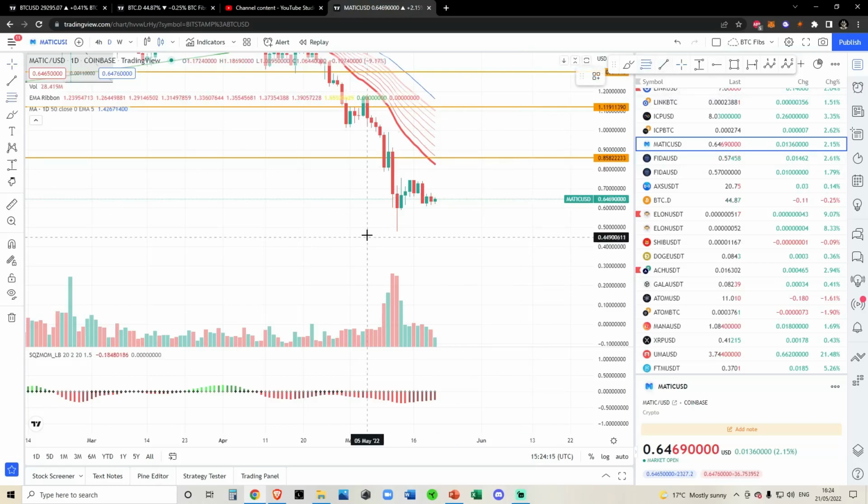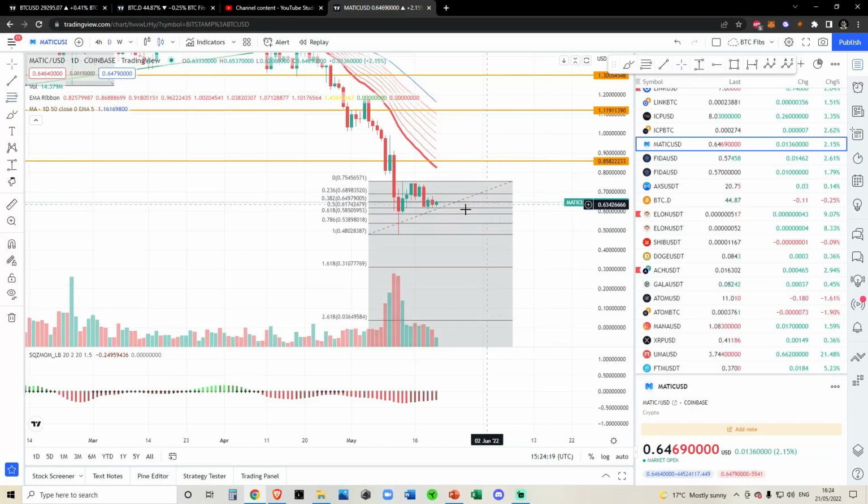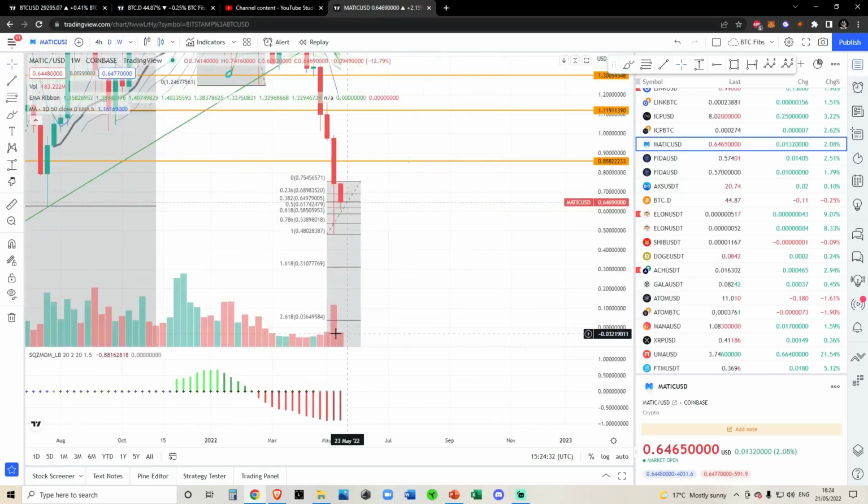Alright, let's check out what's going on with MATIC. I haven't checked this out in a while. In the short term, it looks like you are holding up okay. We've actually recently backtested the 0.5 Fibonacci, and it looks like we're having a tiny bounce at this moment in time. If you come over to the weekly time frame, we are landsliding.